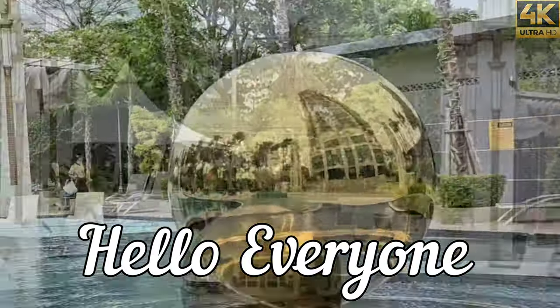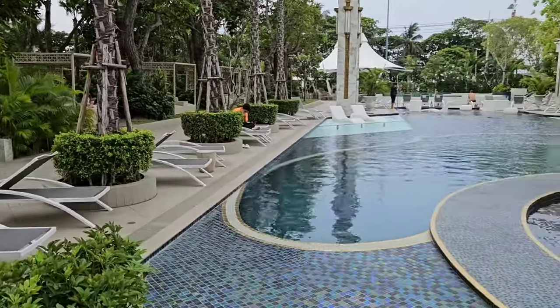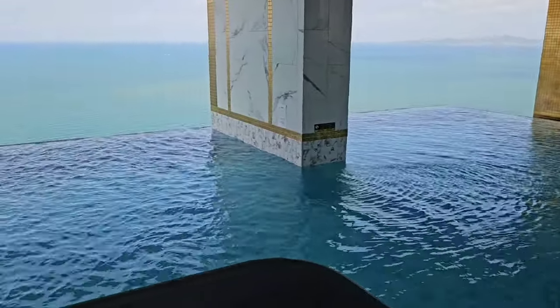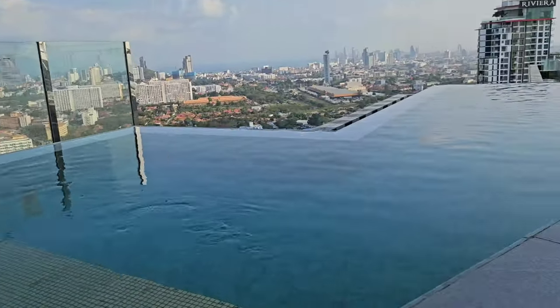Today I want to give you a virtual tour of our luxury condo in Jomtien Beach, Pattaya, where you can live in true luxury for a very, very affordable price. I will give you a tour of the condo building, amenities, and a tour of our unit. Then I will share with you the rental price and the sale price for units in this building.